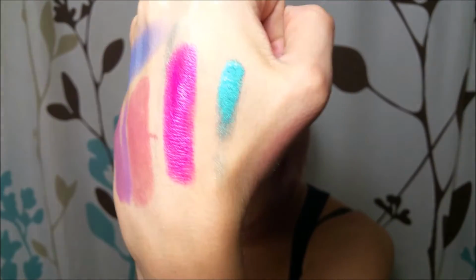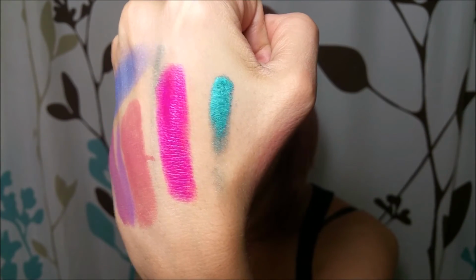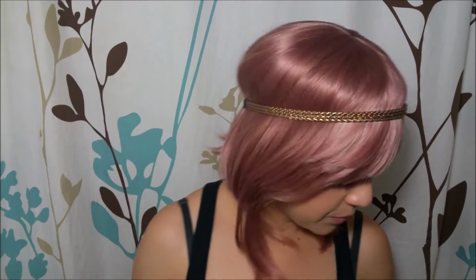So I've been using that all over the lid and kind of use it as a base, so that way other shadows or pigments stick to it. But obviously you can use it on its own. It's very pigmented. But again, you gotta be careful with it because it's not that easy to come off. So since I have hooded eyes, if I put it on my lid and I don't wait enough for it to kind of dry down a bit, then it just transfers and it's a mess. So yeah. So there's that.